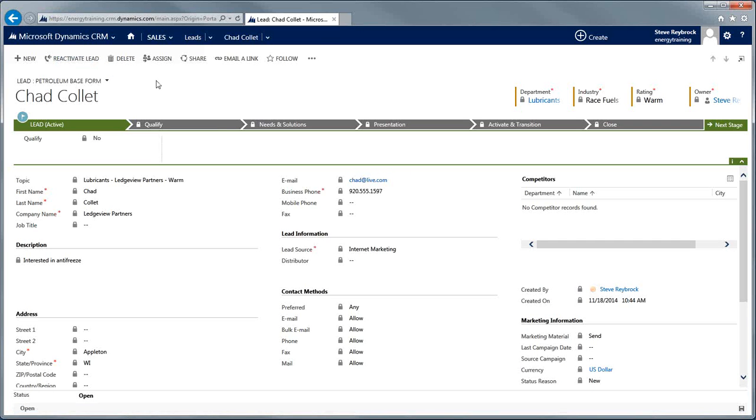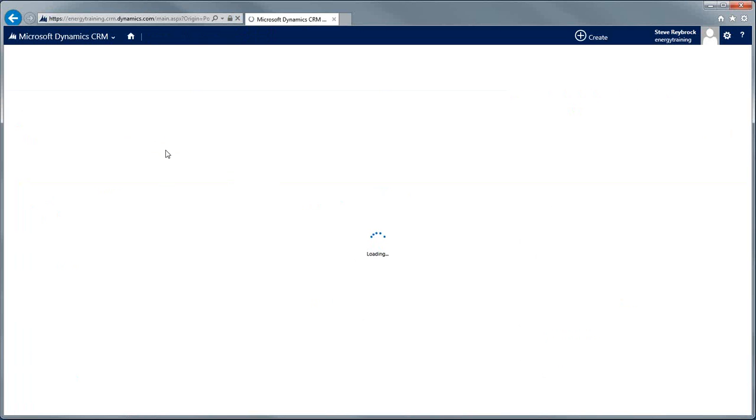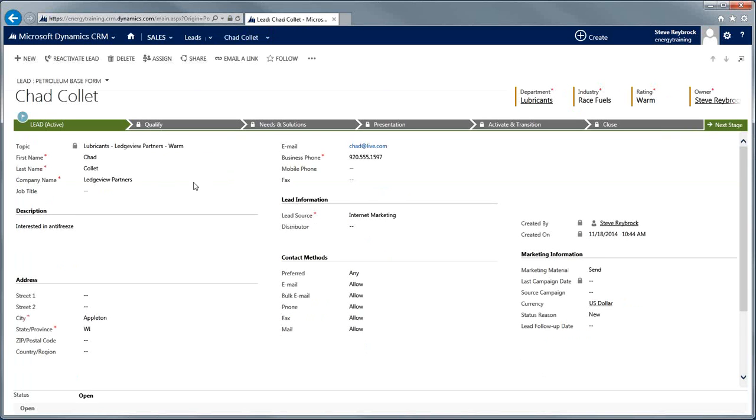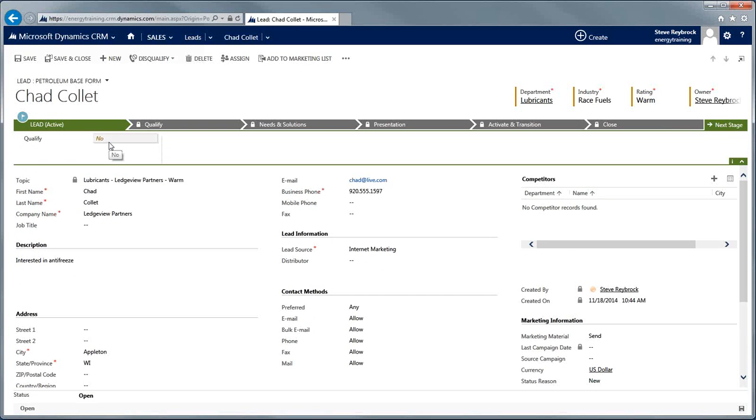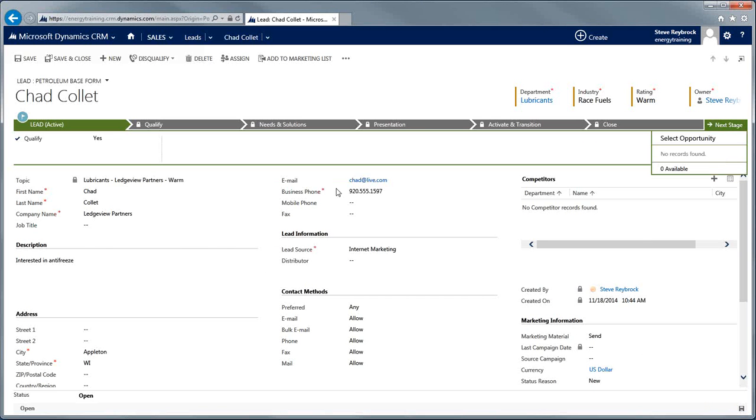Let's try this one more time. There we go. So once the lead is reactivated, let me refresh my view here. Chad, any questions coming in at all? So far, so good, Kevin. Perfect. So now the lead is reactivated. So now I can click yes. This is a qualified lead, and what I have the ability to do is move on to the next stage in the process. So our information is saved. This is a qualified lead, and we can move on to the next stage.